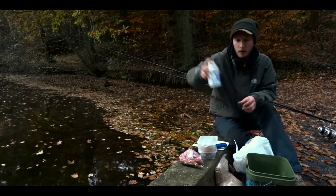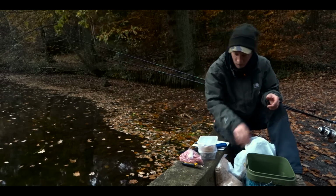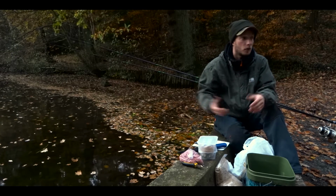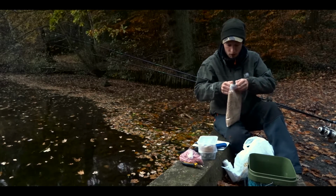What's that? Oh yeah, this is squid oil for sea fishing. It's disgusting, so I'm going to put some of that in. So yeah, and that's it. I'm not going to mix up bundles of it. I'm not going to put in loads, but I'm going to give it a go. See if it works.